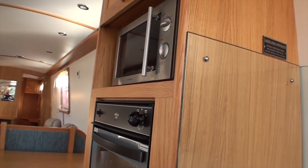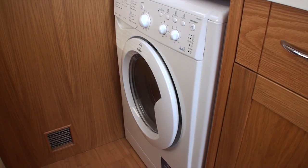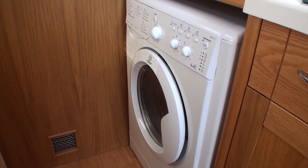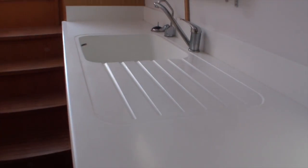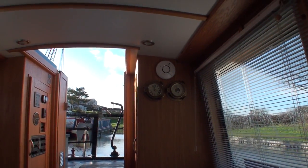And this is an oven and grill. And above that you have a microwave, and in the same tower unit a washing machine below. That grill, you can see, is part of a secondary heating system, which is a blown hot air system, and that's another view of the Corian sink and worktop.